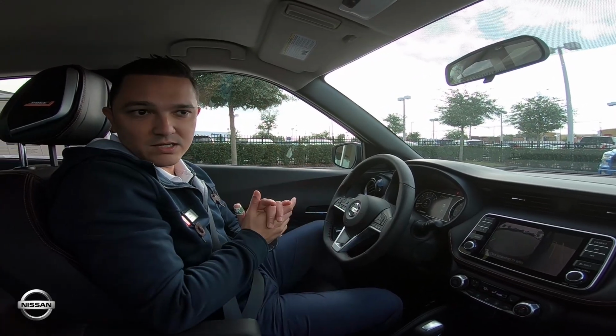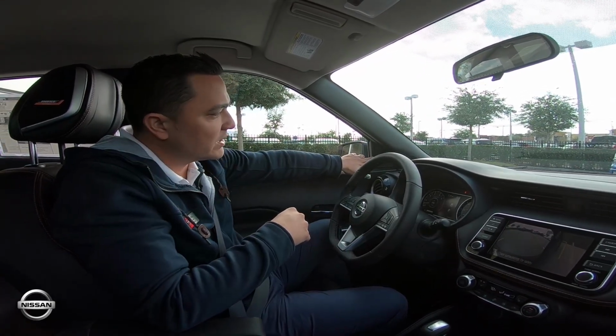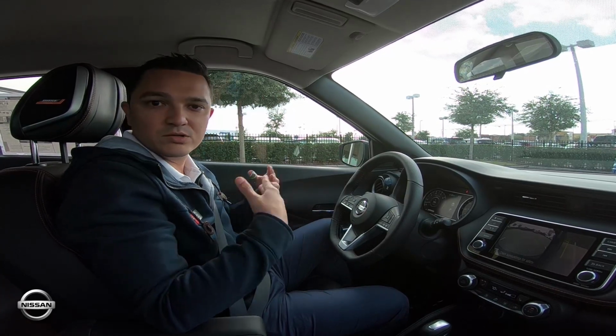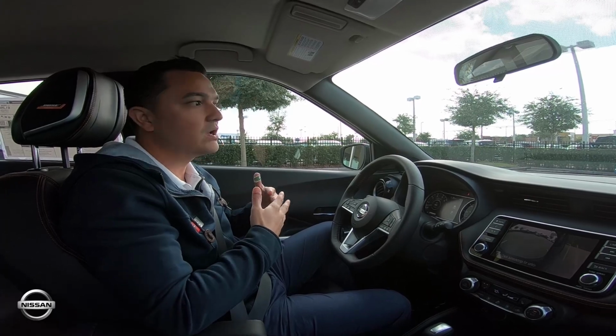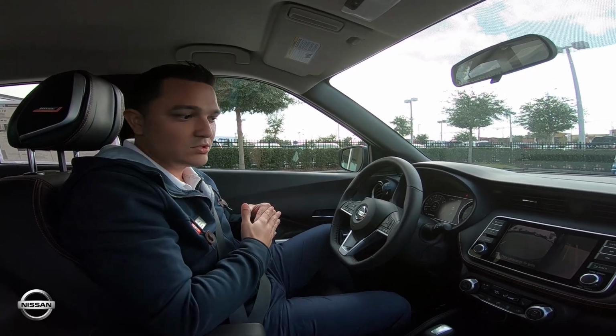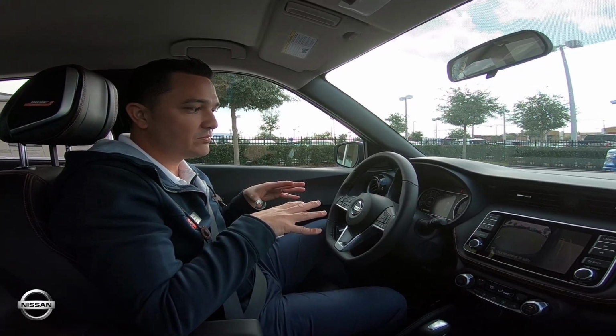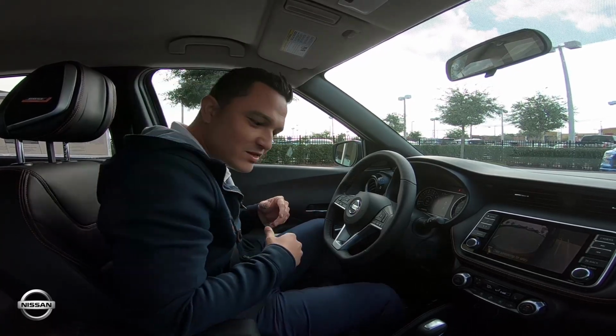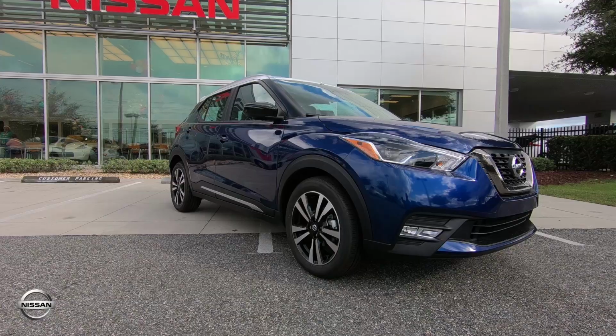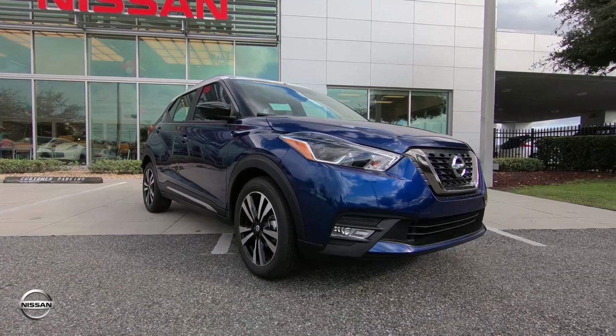All Nissan Kicks are going to have your blind spot monitoring on the SV and SR. Plus, you're going to have your forward emergency braking, which is also called your automatic emergency brake. So this right here is some of the basic stuff. I'm going to show you some more as we get on this test drive. I'm going to take this bad boy out. All right.